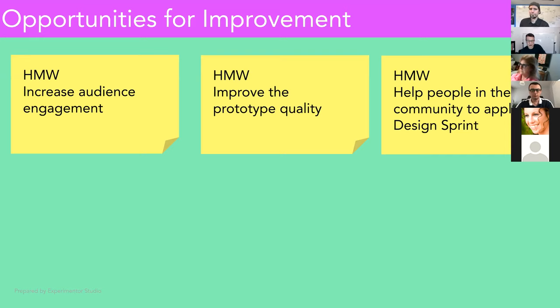Unless we are making it a bit more engaging for everyone, I feel like we are under-delivering, or delivering less value than we could possibly do. So my focus is especially on increasing the audience engagement. I'm talking about other sessions, of course. I cannot fix something that was done in the past. The second question is: how might we improve the prototype quality?